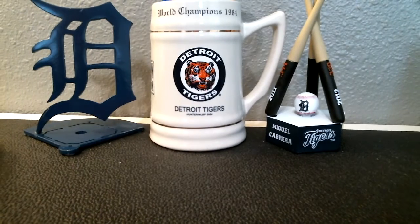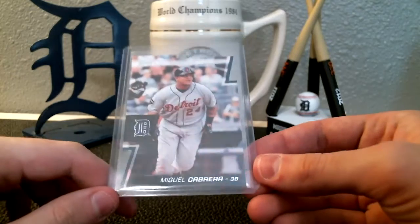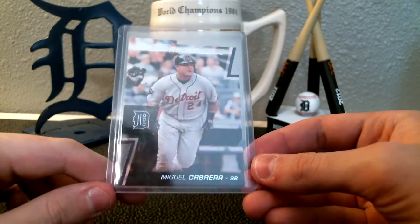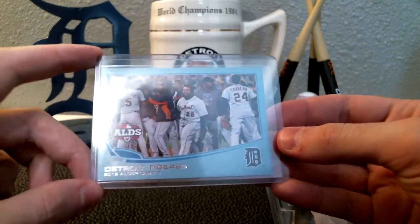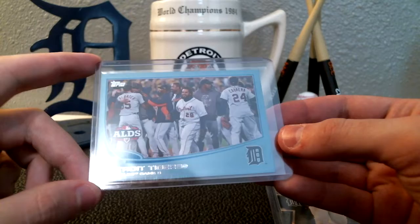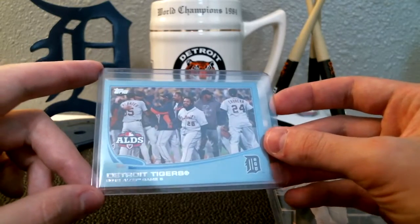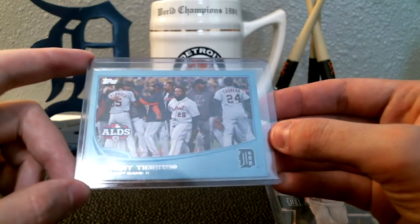So he put blue tape over the top of these and put a little note on a few of them. Here's some of the ones he sent me. 2012 Topps Cut Above. Really cool looking card there. He sent me this one that is technically considered a Miggy card, according to Trading Card Database. It's the ALDS Game 5. I believe they beat Oakland to move on to the ALCS. So you see Cabrera here on the card.